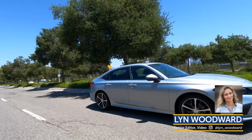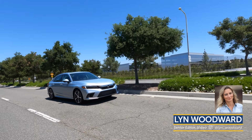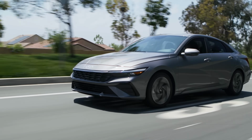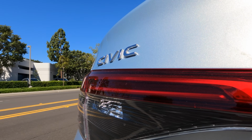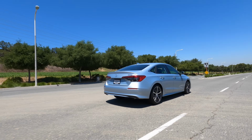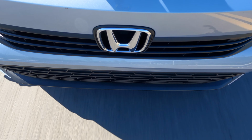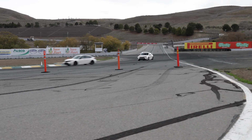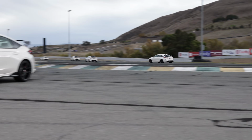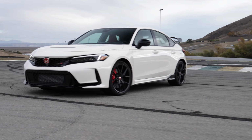The compact sedan. It's what you buy when you really don't care about driving, right? Or is it? Today we're looking at the 2024 Hyundai Elantra and the Honda Civic. Each has a value-minded base powertrain to keep the asking price and fuel bills low. But for those who want to get seriously racy, both manufacturers have offered a trim that delivers the goods with genuinely track-ready performance. Well, that doesn't sound like people who don't care.